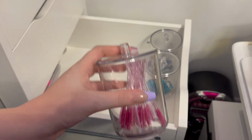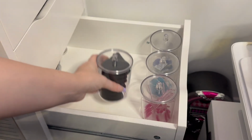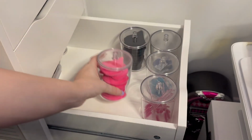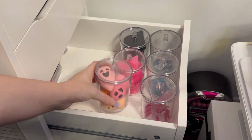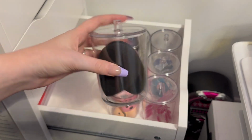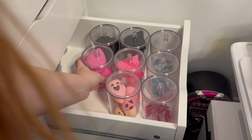I've got some little, I don't know what those are called, but some sponges, like little makeup puffs. I have pink ones as well. We've got, let's do this one. These are little ghosty sponges, so cute. And then I have a couple body sponges in this one for body makeup, and then same thing with this one. These are just very large sponges.